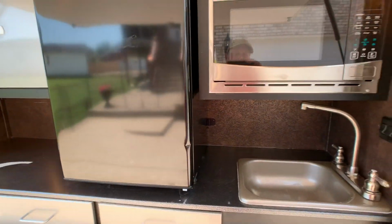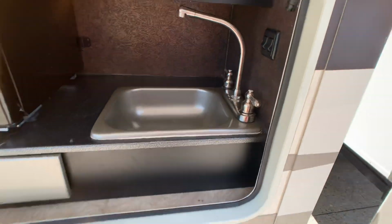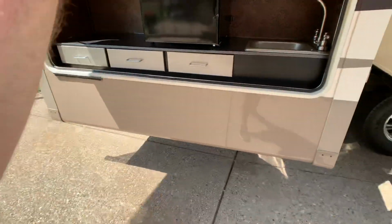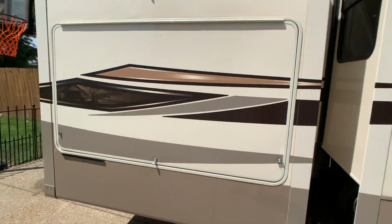Nice dorm fridge, microwave, and sink. Let's turn off these lights. Here we go. And again, insulated doors.